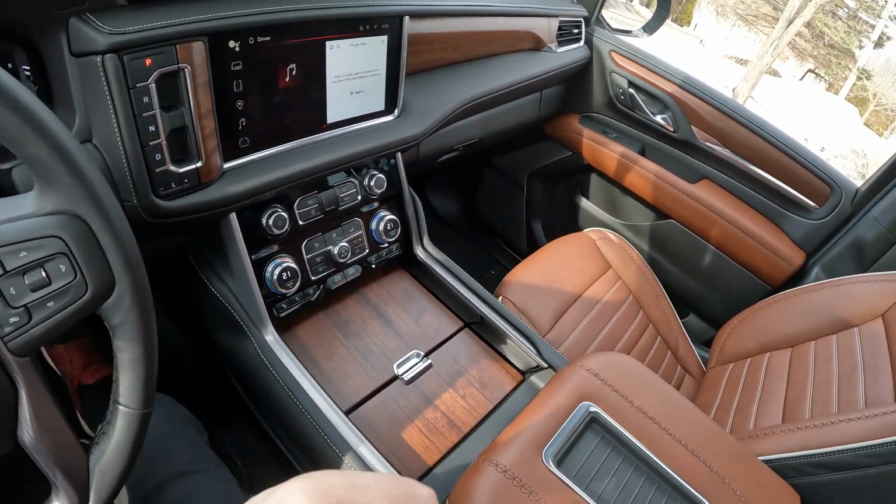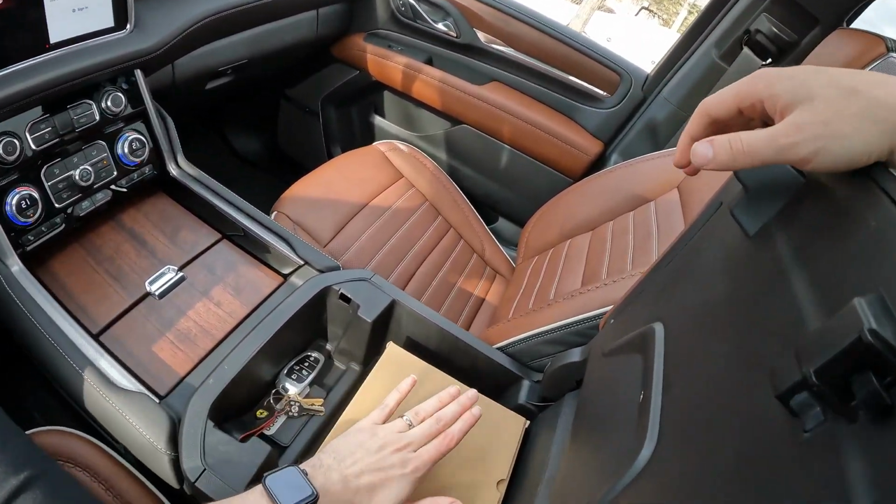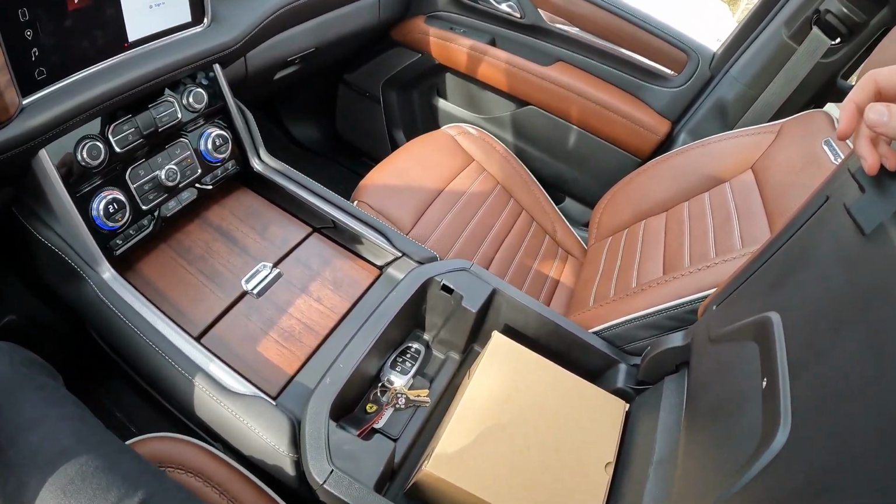And then we get on to the storage capacity for the front seats here. You got some room here. This box, I thought it was trailer controls, but there's actually headsets for the rear screens, which is very nice.